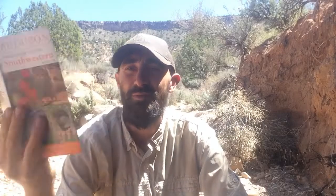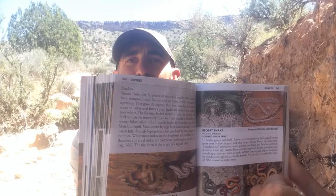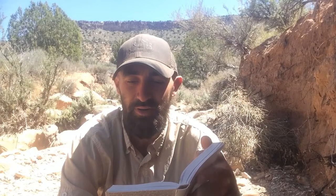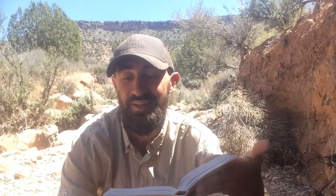It turns out we believe it was a glossy snake. If you can see that. It says it grows to be about 5 feet long, and it was probably 5 or 6 feet long. It's found in southwestern Utah, so perfect. And its activity is evening and nights, so it fits perfectly. It was really cool. It was kind of weird.